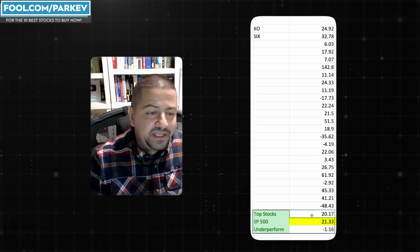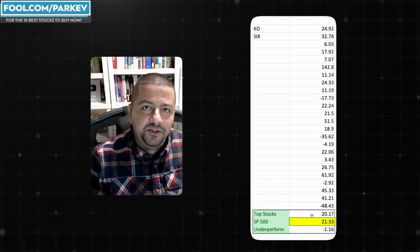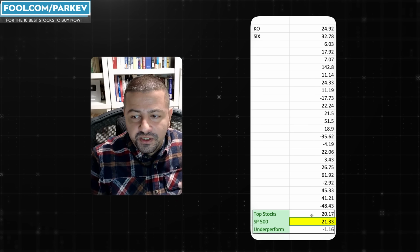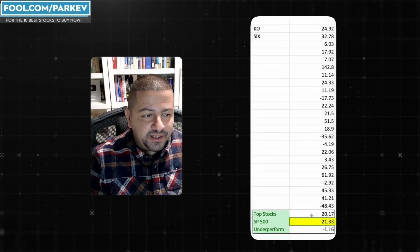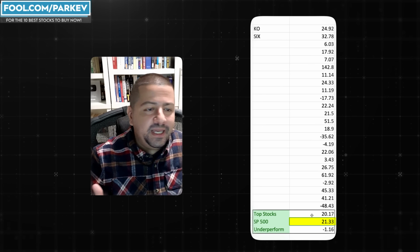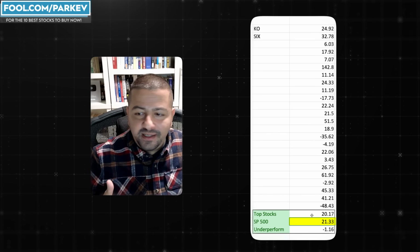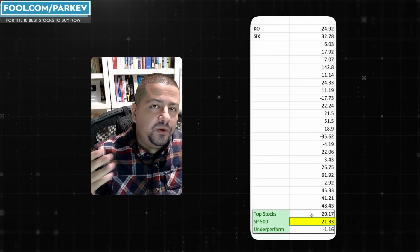But the S&P 500 has also performed really well. It's up 21% year to date in 2024, which is also a way above average return for the S&P 500 index. So that's great. I love that. If we can get a 20% return and still lose out to the S&P 500, I'm okay with that because we're all making money. It's great news for all investors.